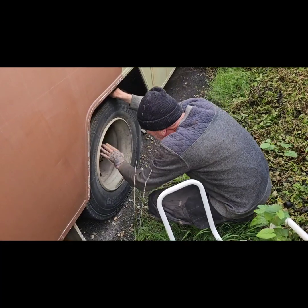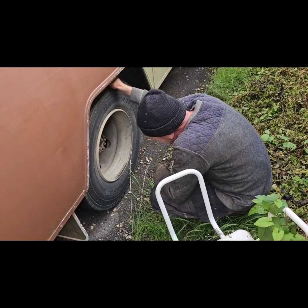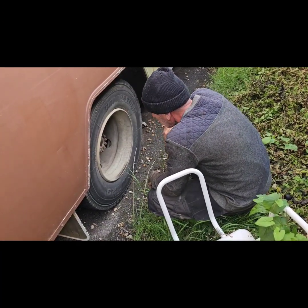Shaft doesn't look like it's been out at all now. But they must have just pulled the one out the one side.